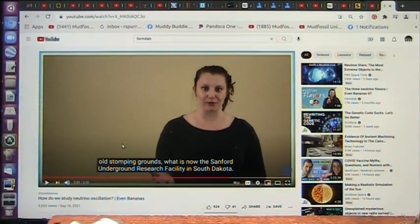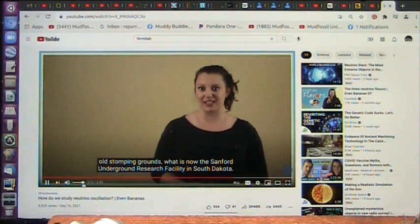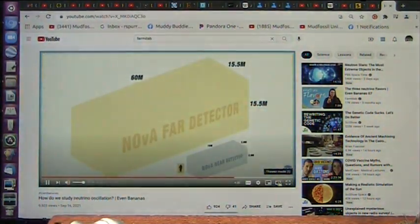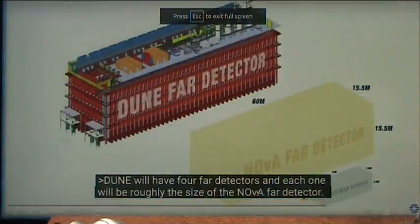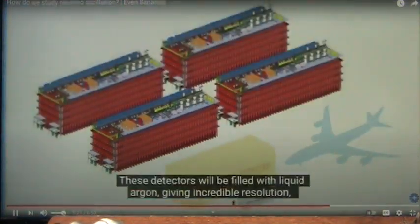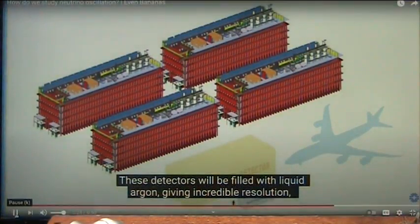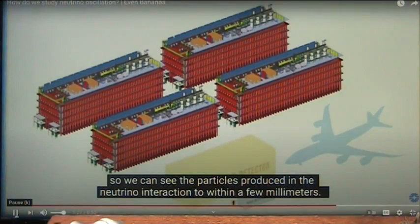They've spent billions and billions of dollars, and here's what they're about to do now to try to find the neutrino oscillations I think I just showed you. What is now the Sanford Underground Research Facility in South Dakota. DUNE will have four far detectors, and each one will be roughly the size of the NOvA far detector. These detectors will be filled with liquid argon, giving incredible resolution, so we can see the particles produced in the neutrino interaction to within a few millimeters.